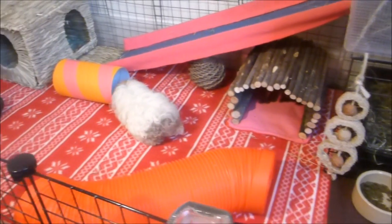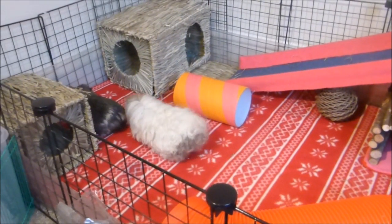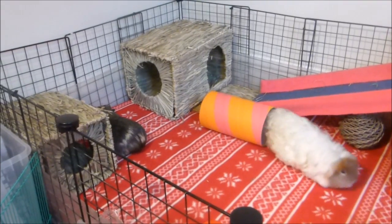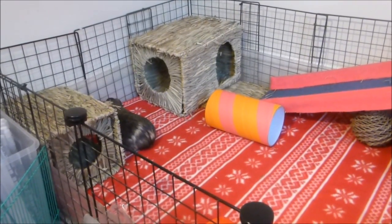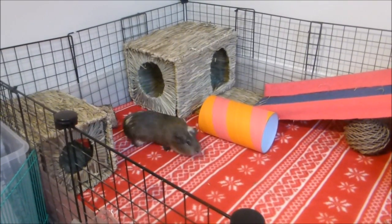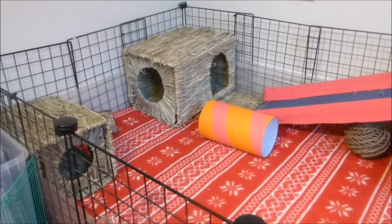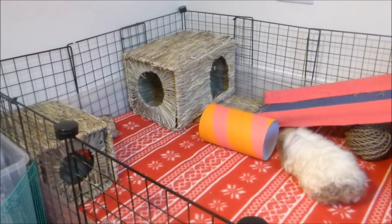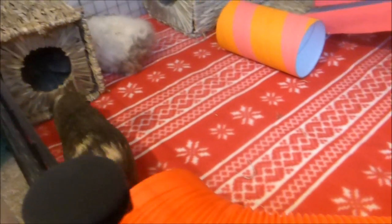So I just literally put them back in the cage this very minute, and they're having a bit of an explore. As you can see, the two seagrass hideaways, I haven't made the pads for them yet, so immediately after this video I am going to take them out, so that maybe in the next few days I can make the pads for them and put them back in the cage then. After all, they are getting their presents before Christmas, so I'm sure they won't mind if they're taken away for a bit.